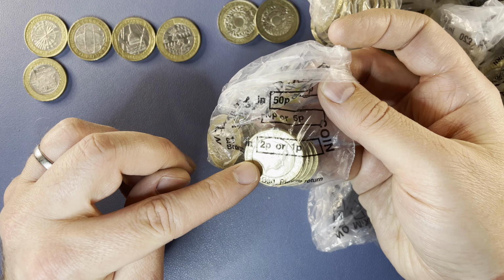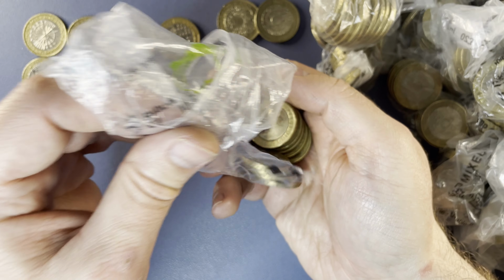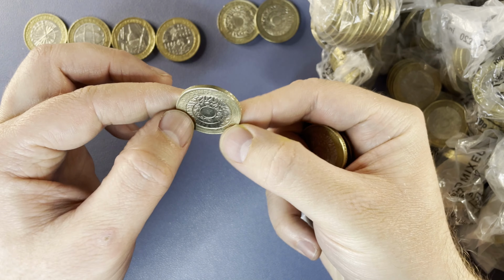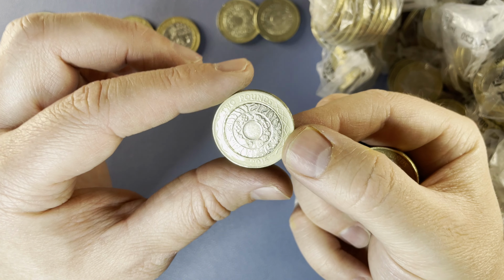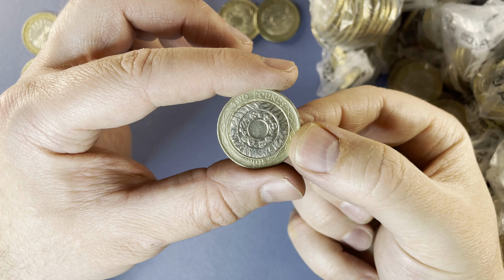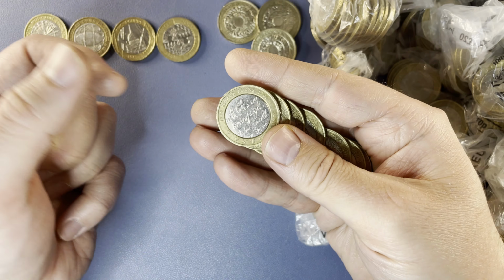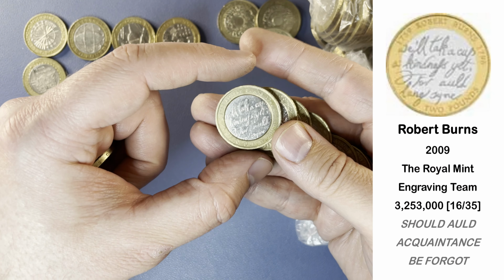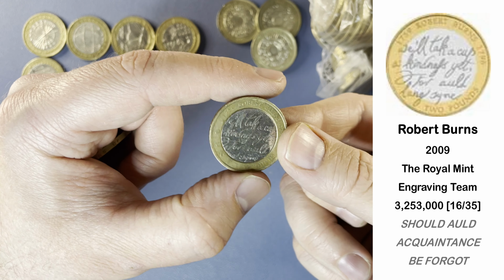Oh no, another fake. Dear oh dear, same style again, different year, 2015 this one. Again, that same off colour. Dear oh dear, that's 3. Getting a little bit concerned now. It's costing me a small fortune, all the fakes we're finding. Alright, but here's a nice one. This is Robert Burns. So this is a low tier keeper. Very cool indeed.